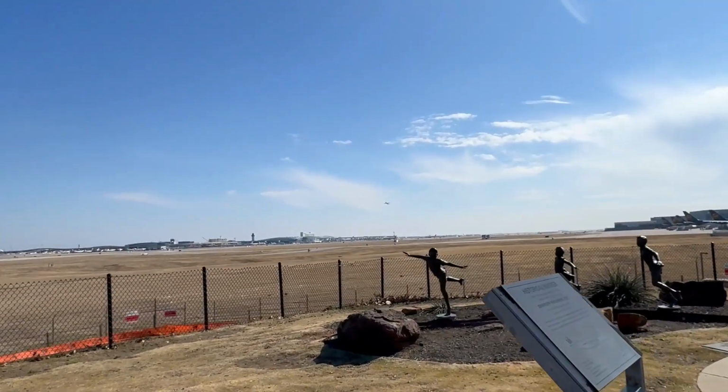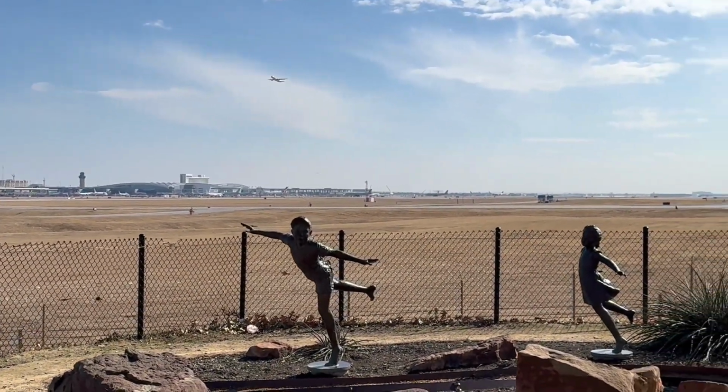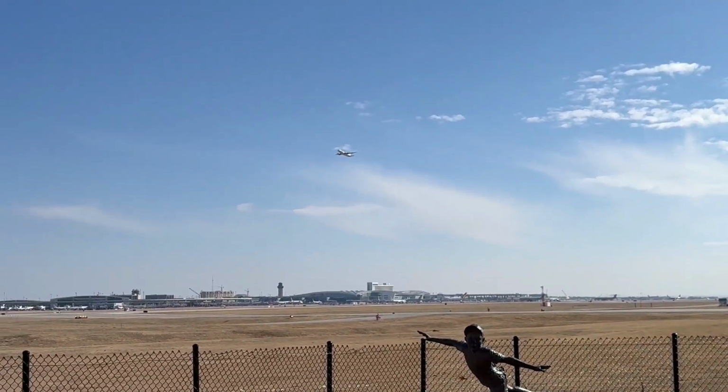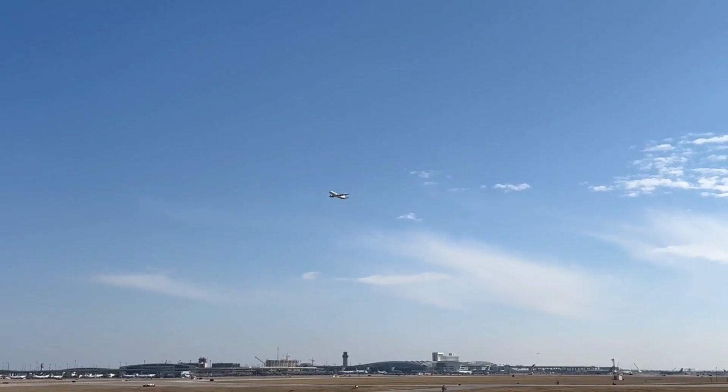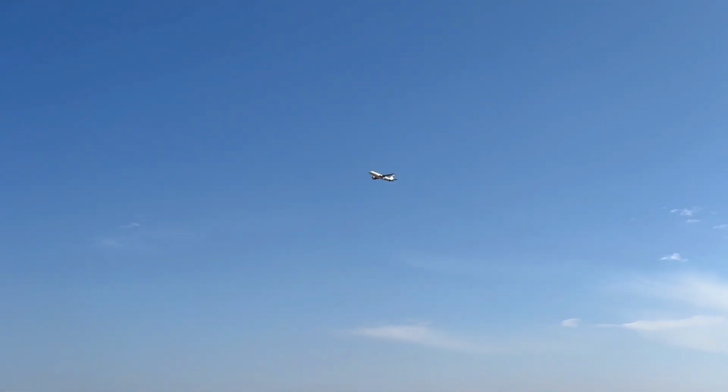I really like this side of the plaza where you see the statues of the children running and playing. On the weekends, you will really see children running and playing around those statues as well. I just feel like this side of the plaza has such an open landscape to observe the planes.